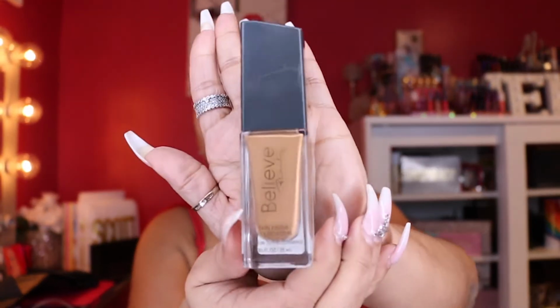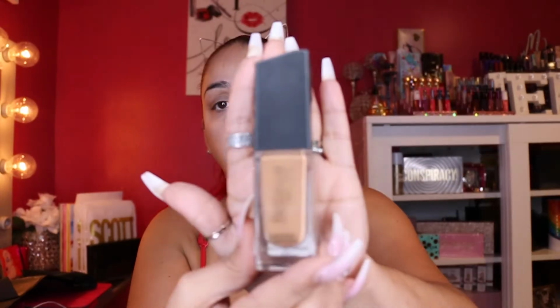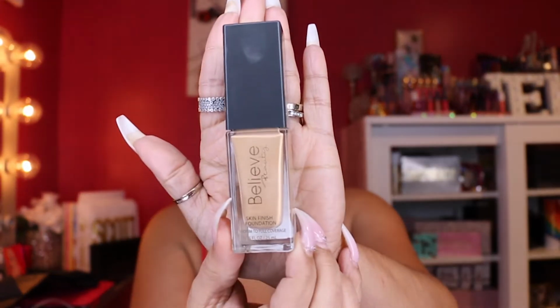I wasn't originally going to mix two of the colors, but I wasn't sure which one, so I bought 3 different colors. I bought the sand, this is what it looks like, tawny, neutral tan. Neutral tan might be a little too light, so I'm going to go ahead and use tawny to get my foundation on. I'm just going to apply it right to my face because I don't feel like grabbing a different tool since I'm using the Tati Beauty big Blunderful. Now with this foundation, it's called the Believe Beauty Skin Finish Foundation.